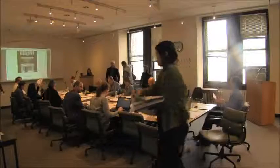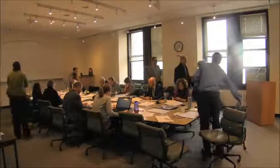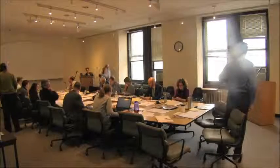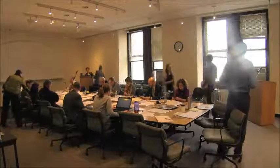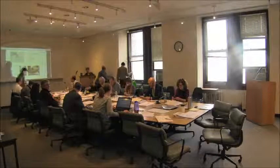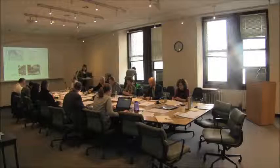Next item is item number 9, an application for certificate of appropriateness in the Borough of Brooklyn. It's 178 Court Street, located within the Cobble Hill Historic District. It's docket number 163310, block 297, lot 31. This is a vacant lot, and the application is to construct a 2-story building. This was last presented to the Commission February 17th of 2015.